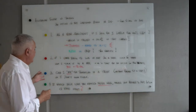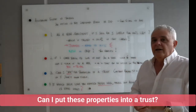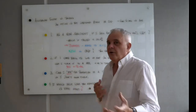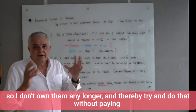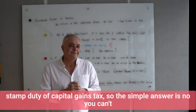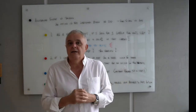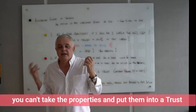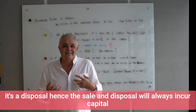So then another part of the same question was, can I put these properties into a trust so I don't own them any longer, and thereby I try and do that without paying any stamp duty or capital gains tax? So, I mean, the simple answer is no, you can't. And the reason is because put's not really a legal word. You can't take the properties and put them into a trust. It's a disposal, hence a sale.